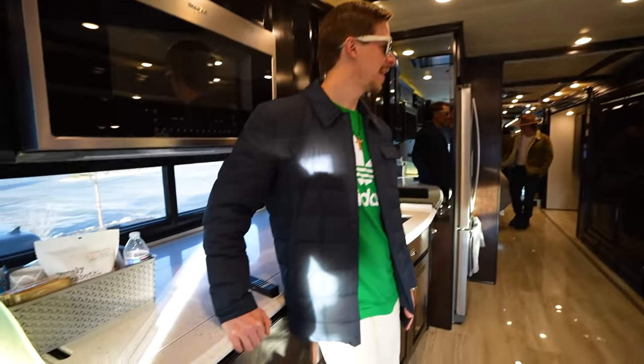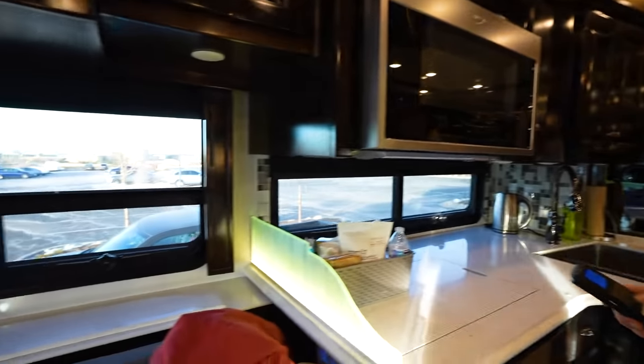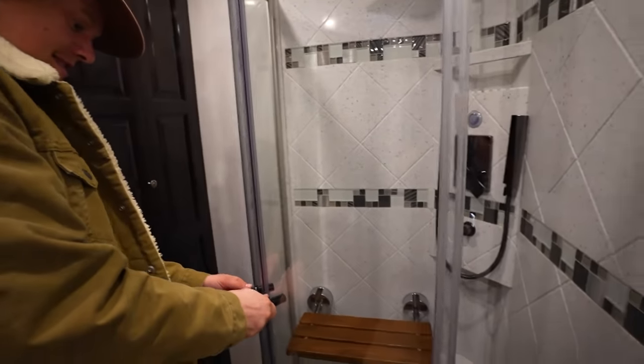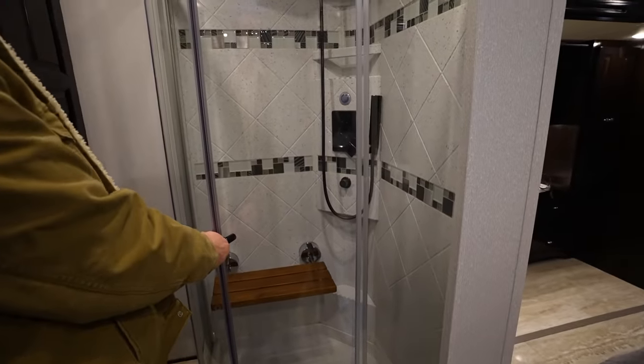Heated floors. Samuel, what's that remote do next to you? It controls all of the shades. So you can push one button and make all of them work. The nighttime shades. So it just blocks out all the sun. This is like a legit, there are two bathrooms in here. I think it slides, my guy.